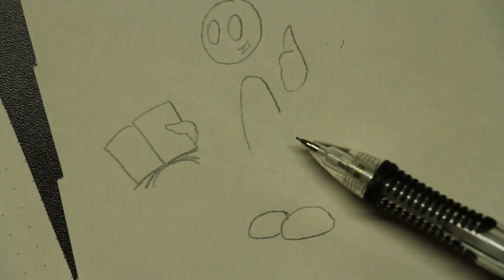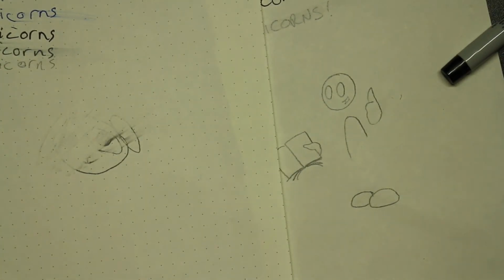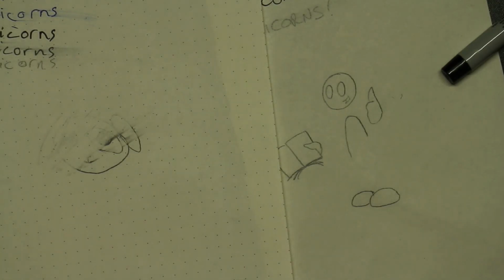Zoom and enhance. All right, so this erased really nicely on the Moleskine paper. However, over on the Leuchtturm side, the weight with which we drew was not all that different, but the Leuchtturm has clearly taken more weight from the pencil. Erasability test winner? Moleskine.